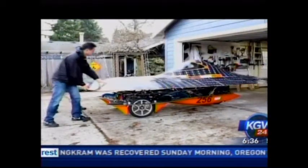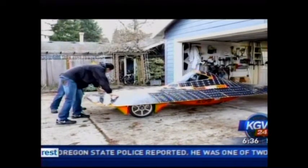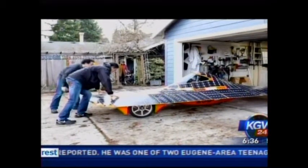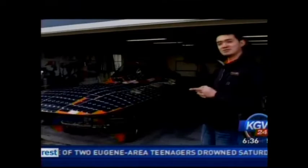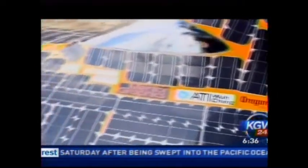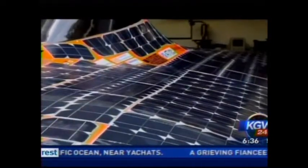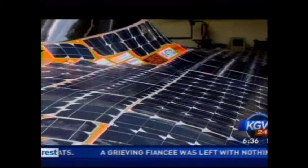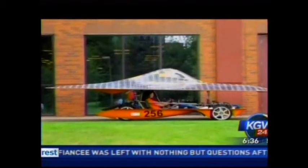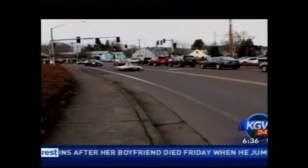When this car closes down, you will see that our car has a very small frontal area with a very small coefficient of drag. So it is designed to cut through the air. The actual shape of the car is based on an airfoil design. If you look at the side view of the car, it is the same profile as an airplane, actually. We actually had to perform calculations to ensure that our car does not fly when we're driving.